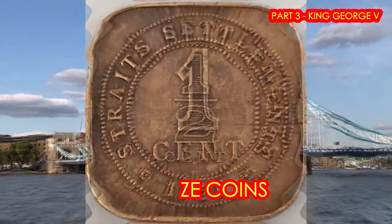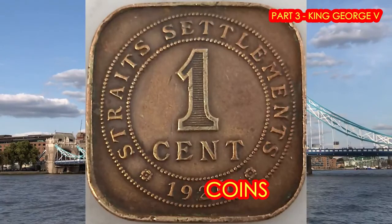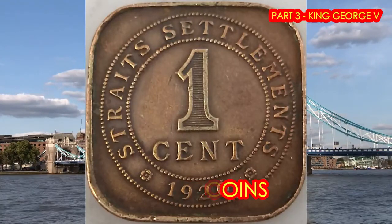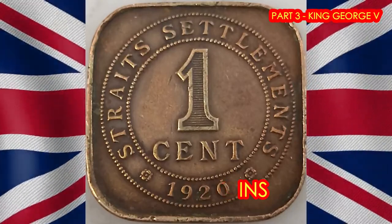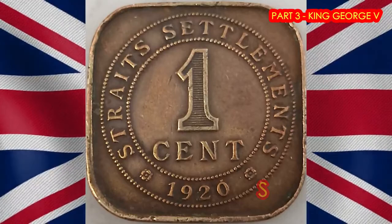And as for the 1 cent coin, it was square, material was bronze, the weight was 5.85 grams, and you should collect the key date 1919 proof coin.